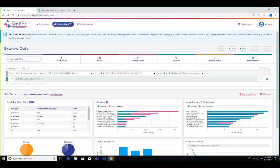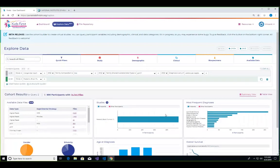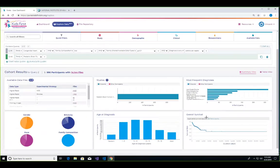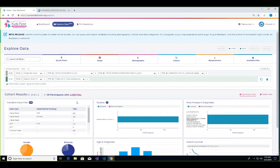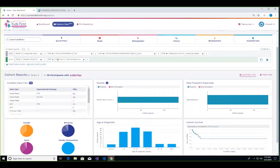Let's say I'm interested in brain cancer, so I can type brain, find the study, apply it, and then we can see we do have now a survival plot for these 953 participants. And if I want to be more specific, let's say I'm looking for medulloblastoma, I can apply this new filter, and then I get yet another survival plot for these.